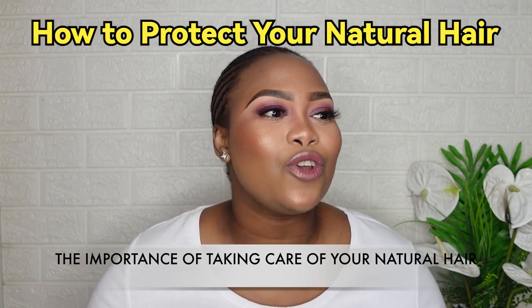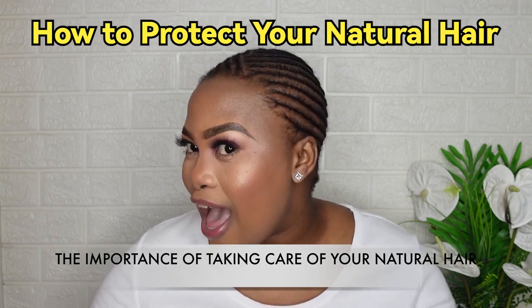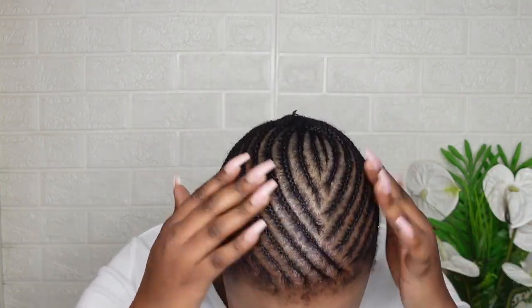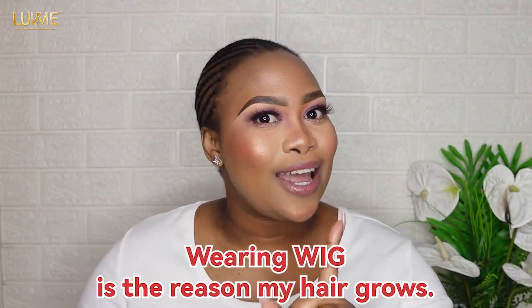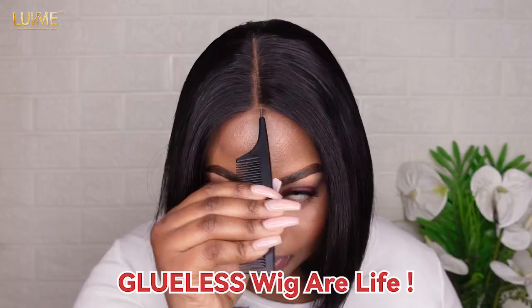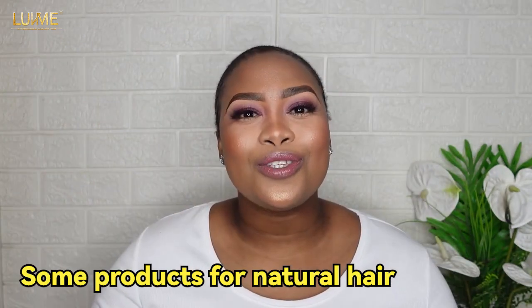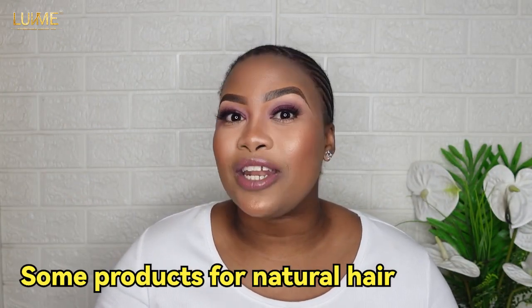You guys, taking care of your natural hair is very important, and literally I think you can see it looks super healthy. My hairline is protected, it is even growing. Look at that. The reason being is I wear wigs, and specifically glueless wigs are life. They are making my life super easy. And I wanted to show you some good products that I use for my natural hair.